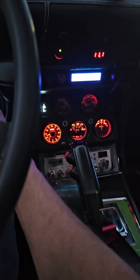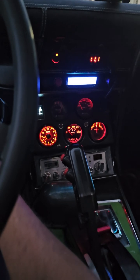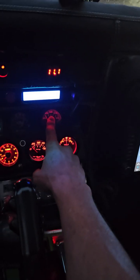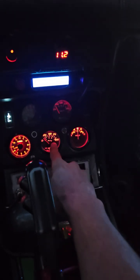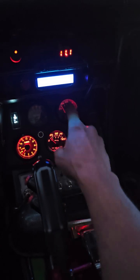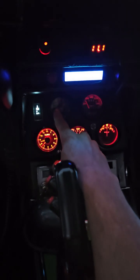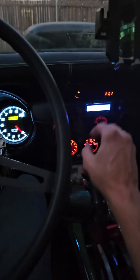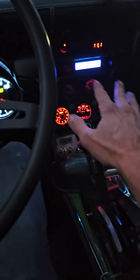Yeah. So I don't know what's up. Really don't know what's going on, boys. I thought those were going to be bright enough, but that one I can live with, but I'd like it to all be the same. And this one's so damn dim I could barely read it at all. But okay, imagine when I fix that, what that's gonna look like.